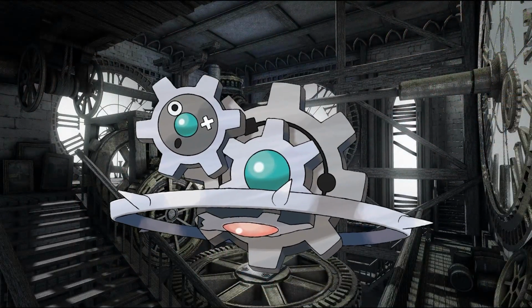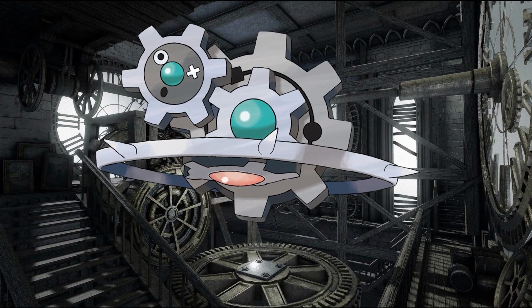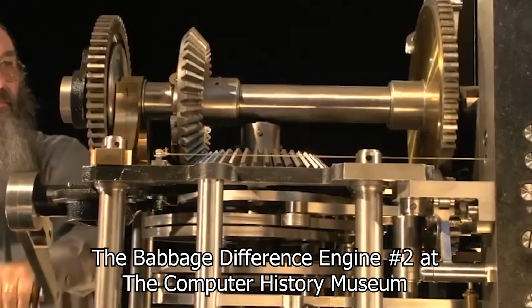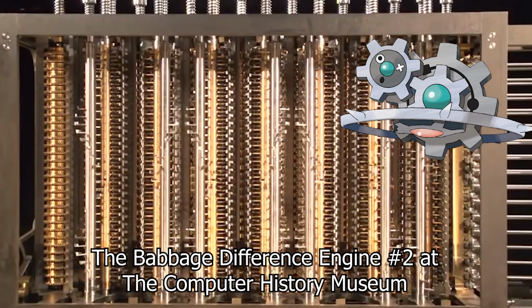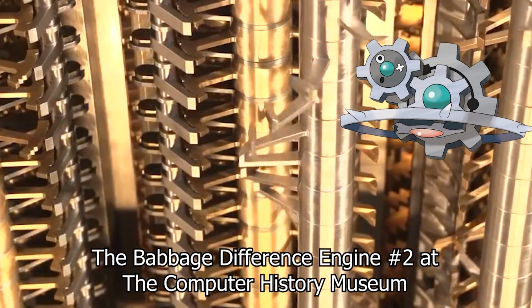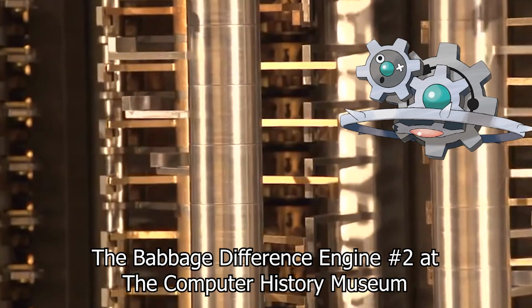Similarly, nobody really seems to like Klingklang since it's just a bunch of gears. True, but I think gears are underappreciated. You can make some really cool things out of gears, such as mechanical computers, and Klingklang actually makes use of a wide variety of different types of fun gears, like sun and planet and bevel gears. So yes, the design may just look like a bunch of gears, but as before, I see no reason why that can't be a Pokemon.